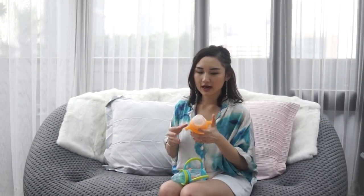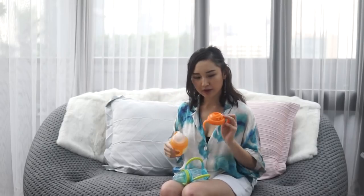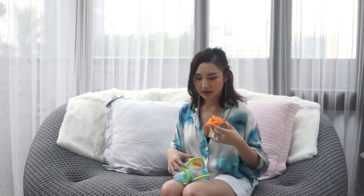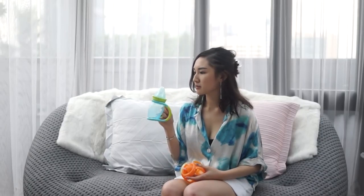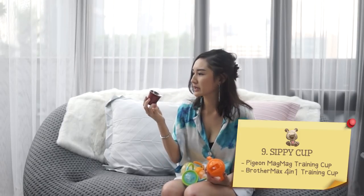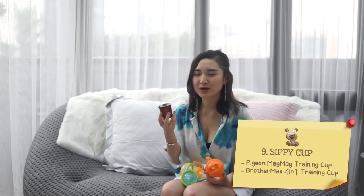So the next thing I got are actually Sippy Cups. I got the Pigeon brand, which comes with a straw, so you can easily change the head from a spout to a straw. And I also got this one. These are from Brother Max. But sadly, until now, Ezu hates these. So until now, I don't use them. Instead, for drinking water, he prefers a small cup. These are actually my Nespresso cups, and he always drinks with these until now. I'm still trying to train him, but let's see if he can drink from these in the end.